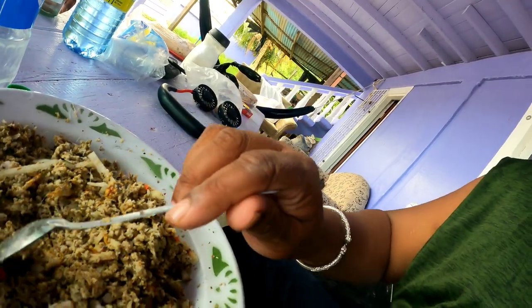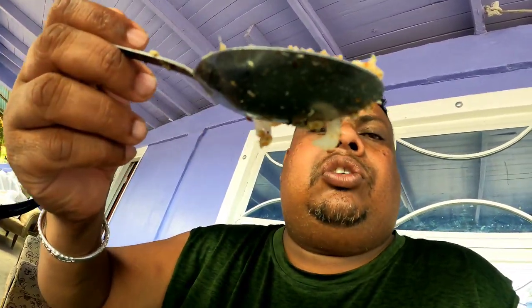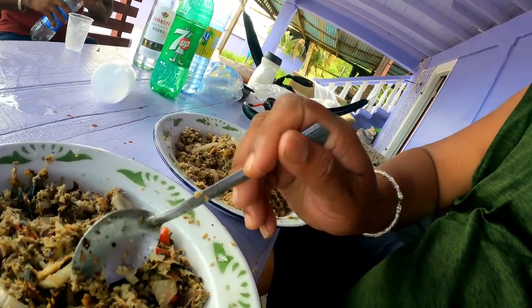Good things. You know what? Let me take one with this. You see the goodness here? Got the goodness here. And the coffin, man. I'm gonna do the tiger fish one out of this. See the pepper and the onion and everything there?